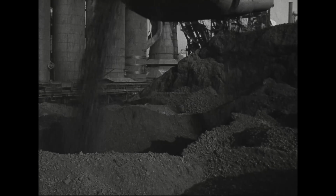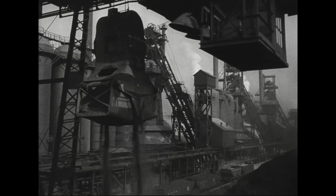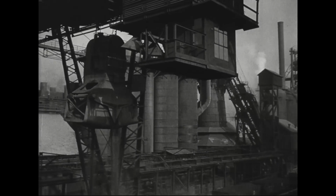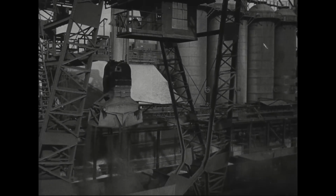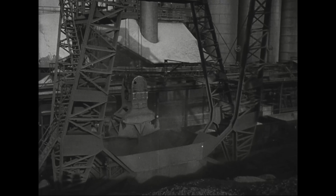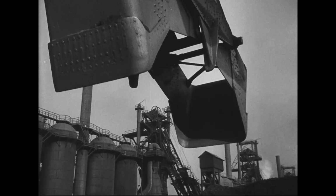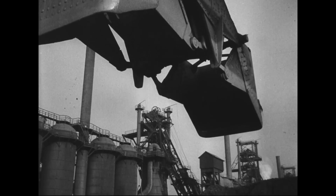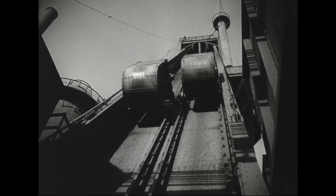This is the ore. It looks like dirt, but in a few weeks it'll become part of a ship, a tank, or a gun. And in peacetime, an office building, a bridge, or a dam structure. An overhead crane picks it up and carries it over to the skip hoists, which take it up to the top of the blast furnace.